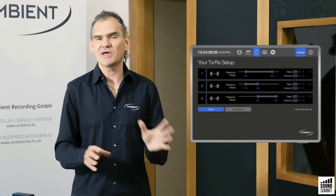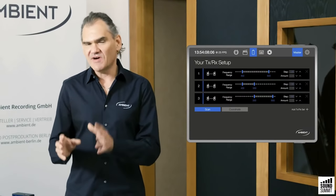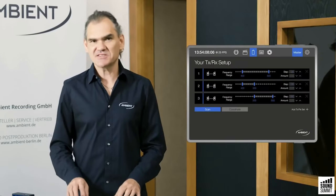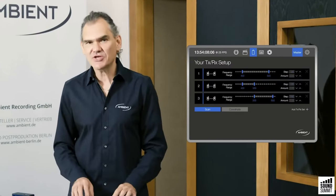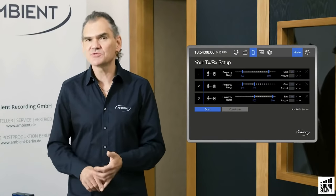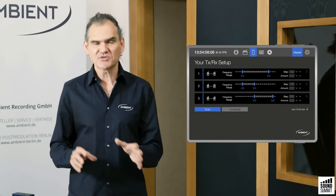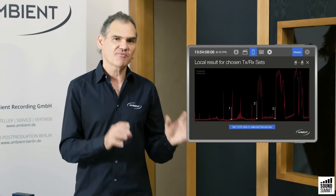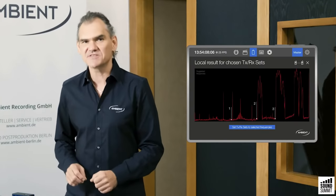Step one, you enter your equipment list. Create blocks of devices using the same frequency band and stepping. Step two, arrange your local configuration. Which systems are you going to use on that project? Step three, run a full spectrum scan of the local area. Step four, you will receive a frequency coordination table for all the active systems.